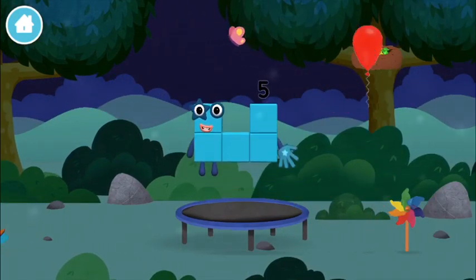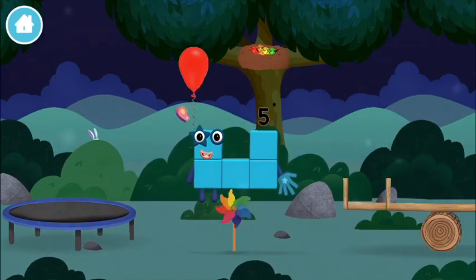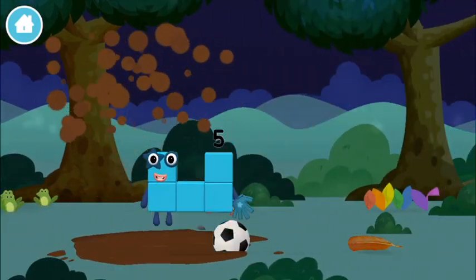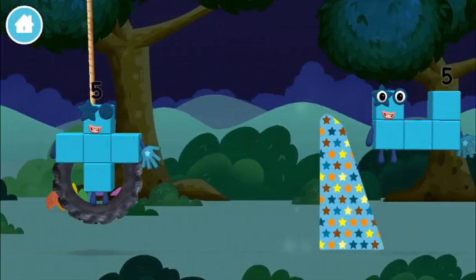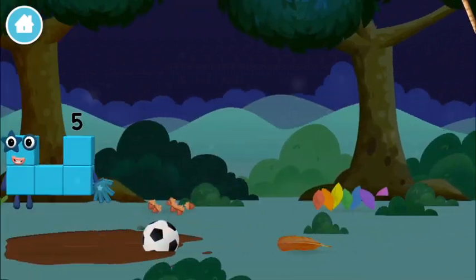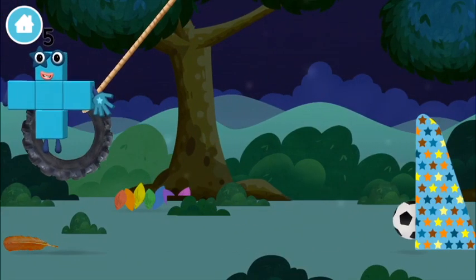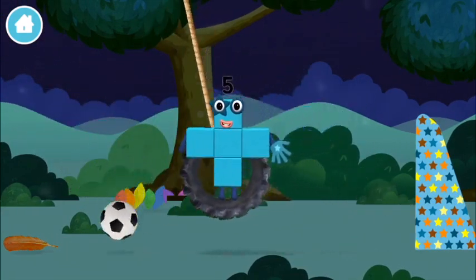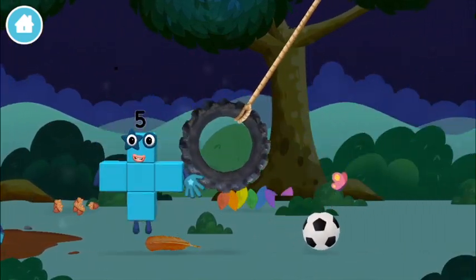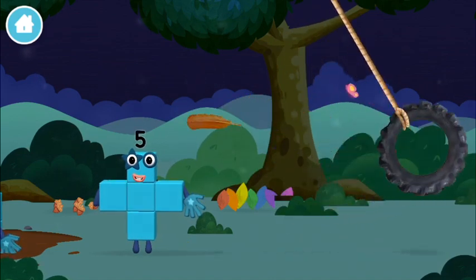A balloon. A windmill. A football. A feather. A football. A feather.